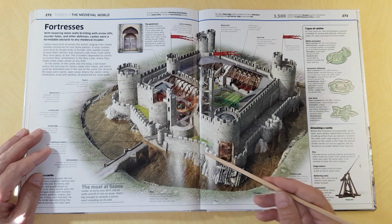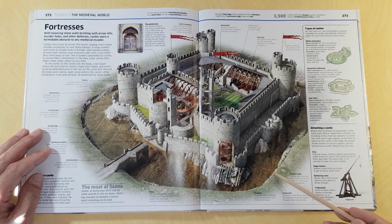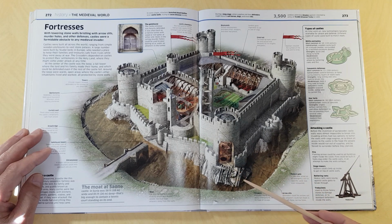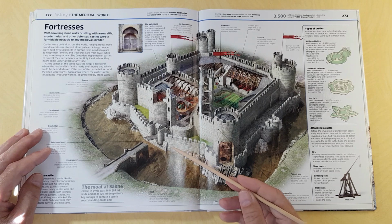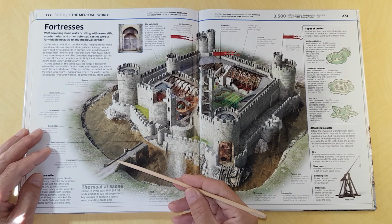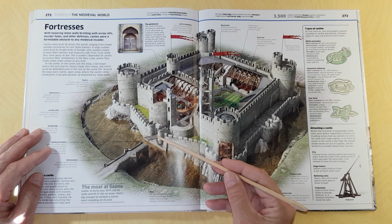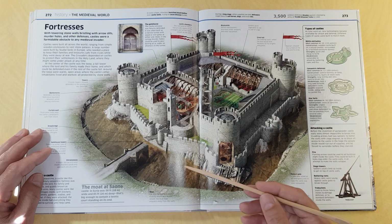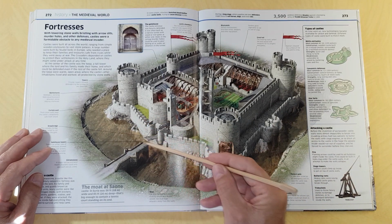Also, the attackers can use battering rams to attack the castle. Heavy rams were swung against castle gates to break through. In our case, it was also impossible because of this water channel.